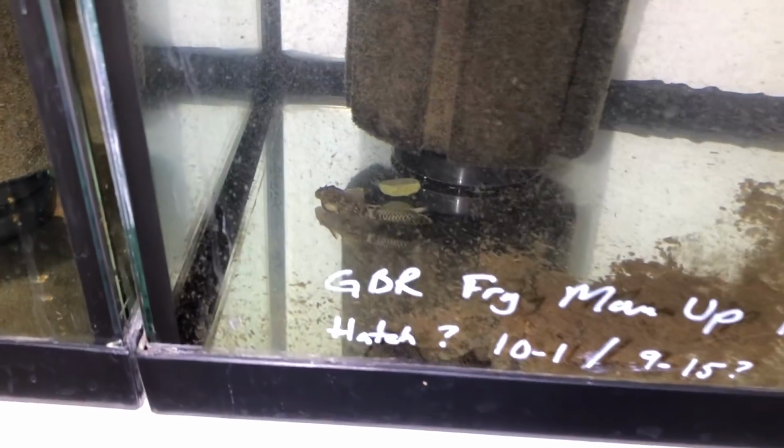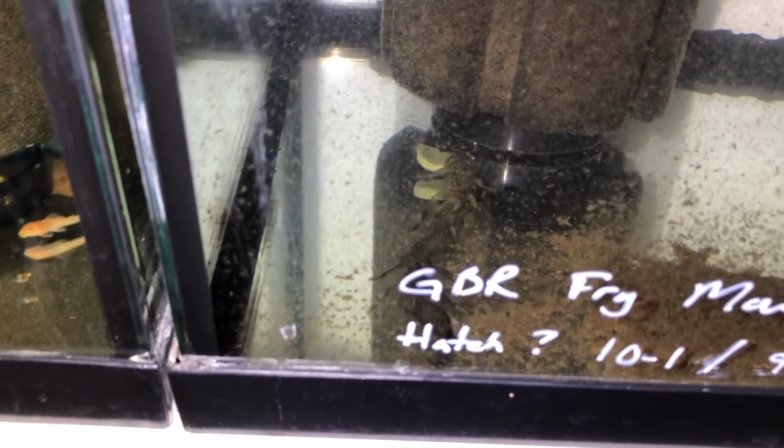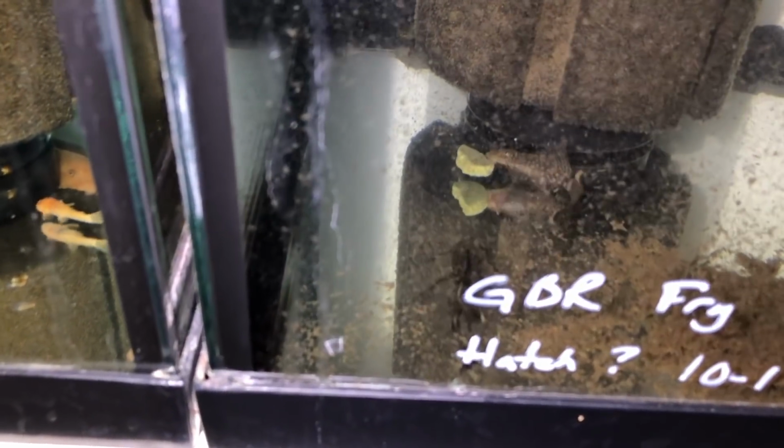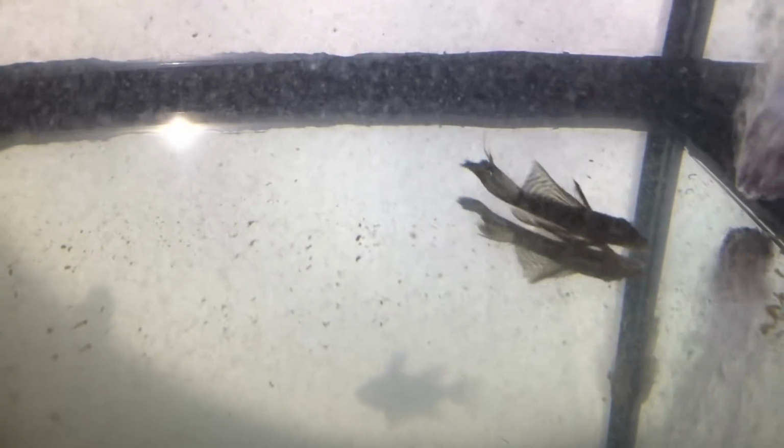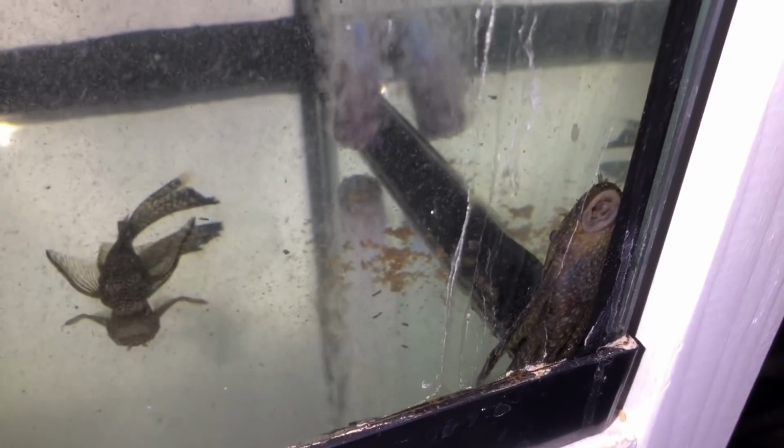Here's that ram tank with the long fins. They're skittish because there's so many fish in here, and they kind of jump around in a school. So they kind of feed off that energy from the rams, but they'll be feeding on that. And these guys are looking really good. They'll be some nice future breeders or some pairs for sale on the website.